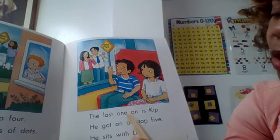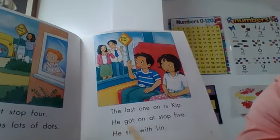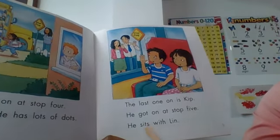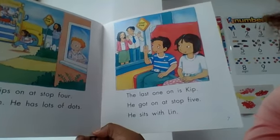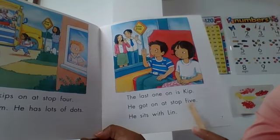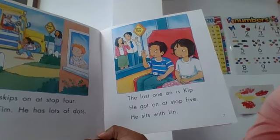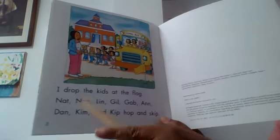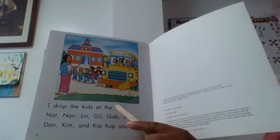The last one on is Kip. He got on at stop 5. He sits with Lynn. Remember, the title of this story was 5 Stops? So that's the last stop, because now we know we're getting towards the end of the story. Page 8. I drop the kids at the flag.